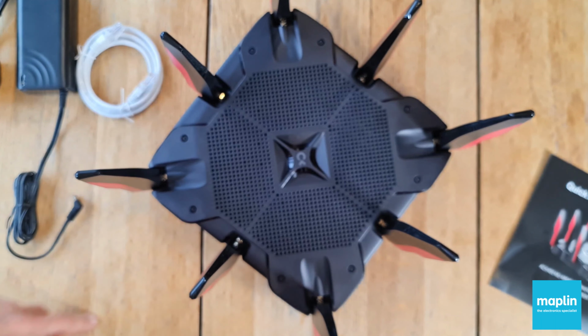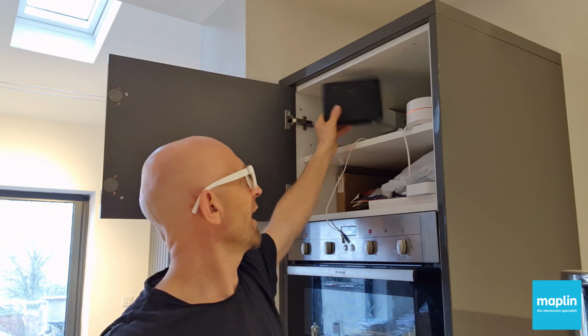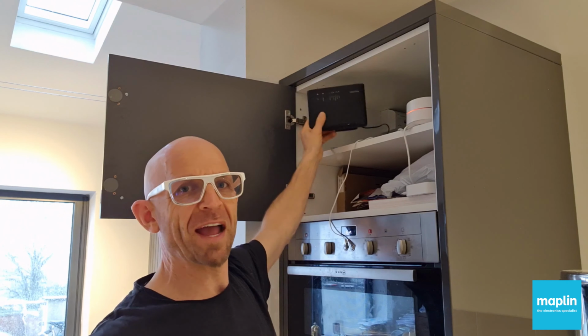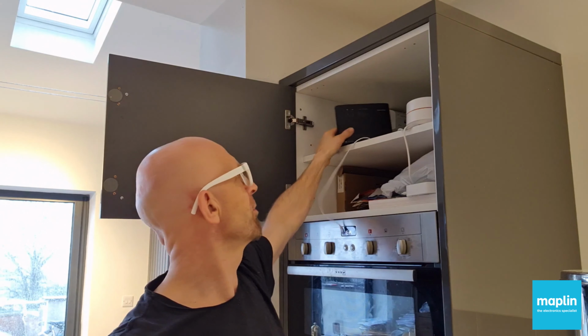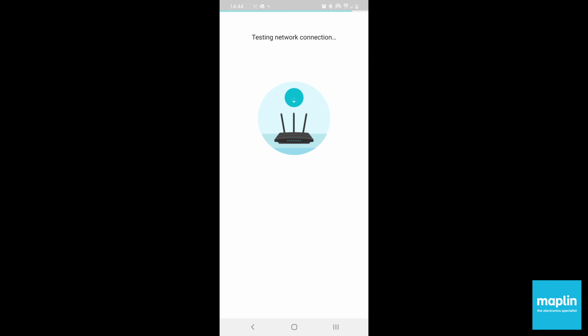Let's get it plugged in. This is my current router provided by my broadband supplier. That's still going to be part of the equation. I'm going to turn that back on again, then connect that to this using an Ethernet cable. I think everything's working.